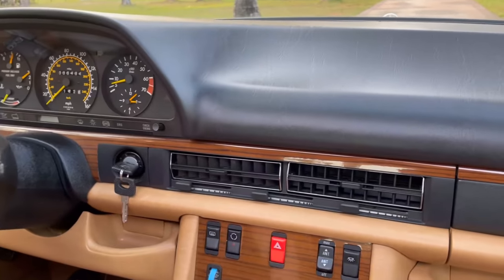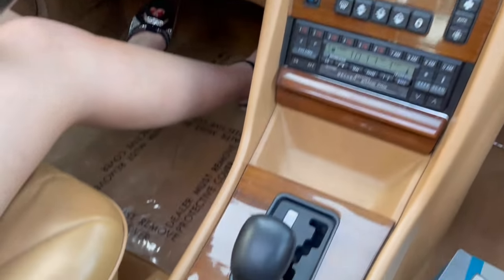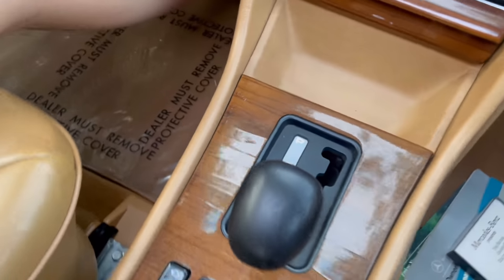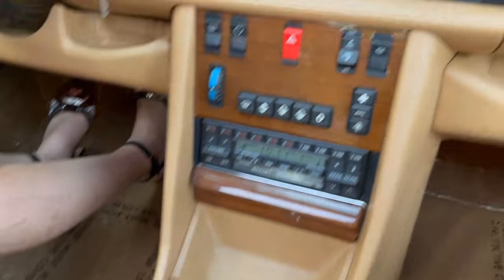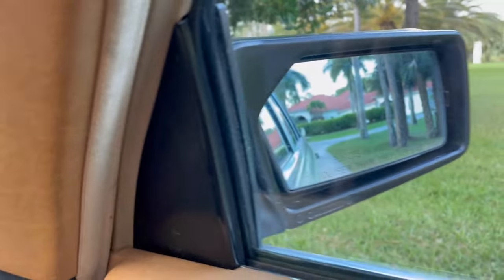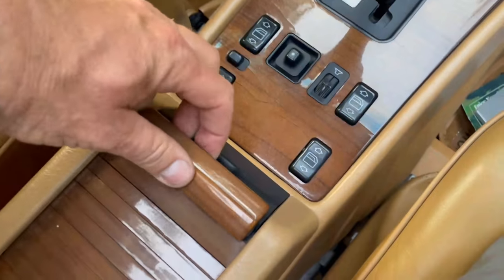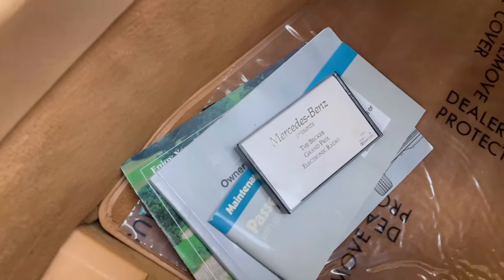Let's go out for a test drive. Open that gate. Couple of small hairline cracks on the wood here. There's a great company in California. They can refinish this, make it like new for a couple hundred dollars. But we don't have the time to wait around for it. So if there's a deal breaker, somebody can refinish this. They make it like new. The compartment still works here. There's some books here, the original tape here.